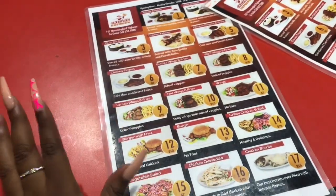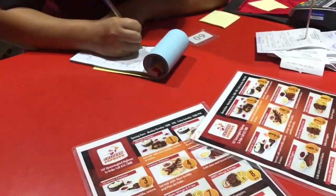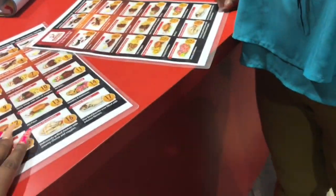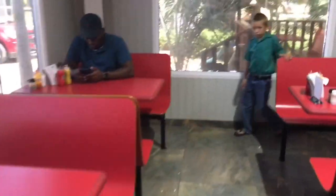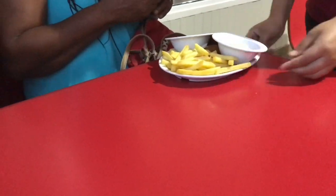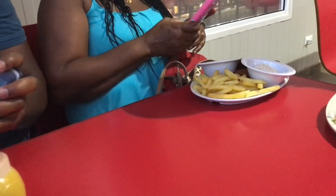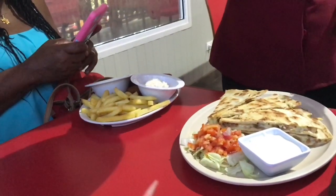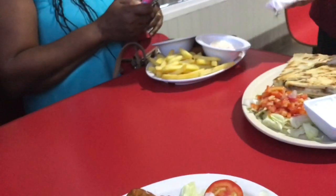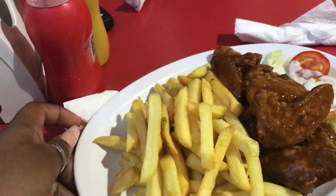Guys, we are about to order something to eat. Chicken fingers. Chicken fingers with rice? Something to eat. I'm gonna say with corn, right? Quesadilla. Oh, this is a quesadilla? Okay. Quesadilla. Right. Thank you.